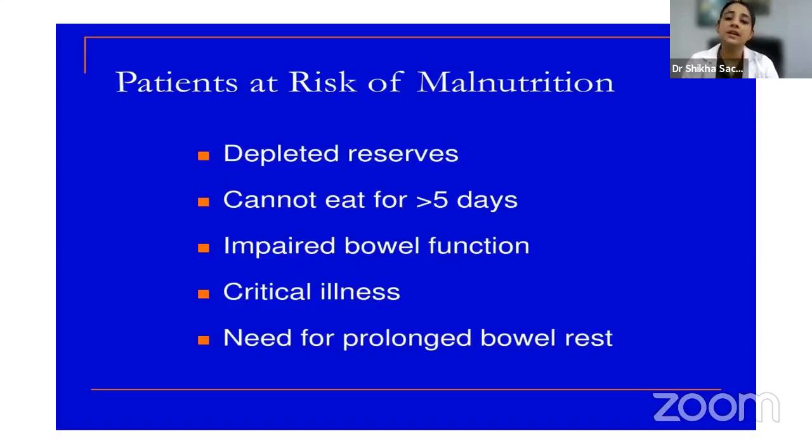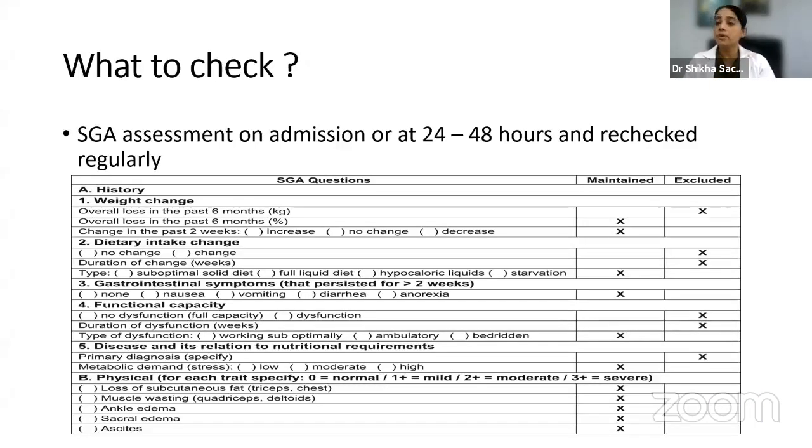Of course, all critical illnesses disrupt the supply and demand ratio. The metabolic demands, oxygen demands, and nutritional demands are increased, and it is very difficult to keep pace with these increased demands. Also, in many patients, there is a need for prolonged bowel rest, especially in post-operative cases, and all of this causes the peril of malnutrition in critically ill patients. Now, it is very prudent that all the patients admitted in ICU should be routinely subjected to nutritional assessment and screening for malnutrition, and they should be checked regularly.